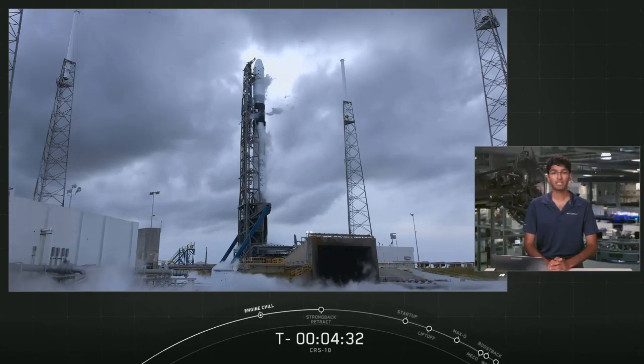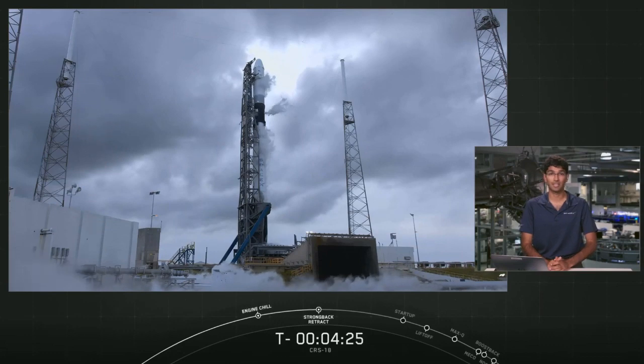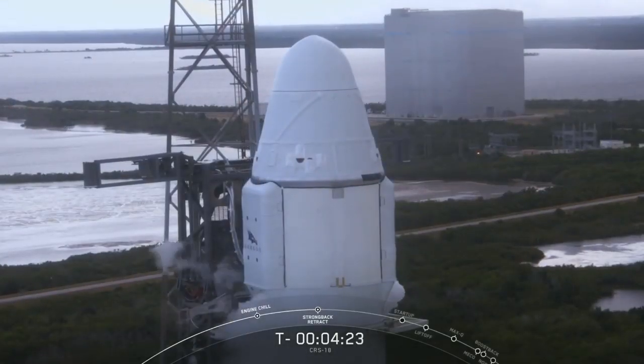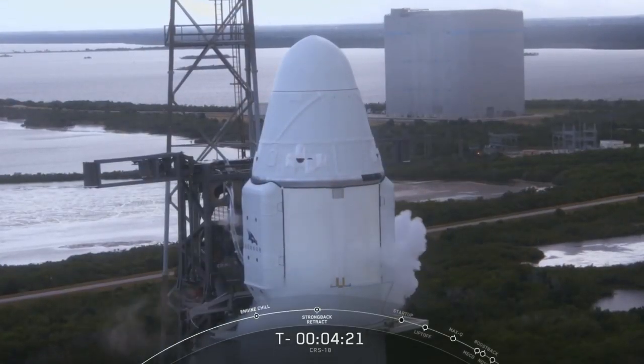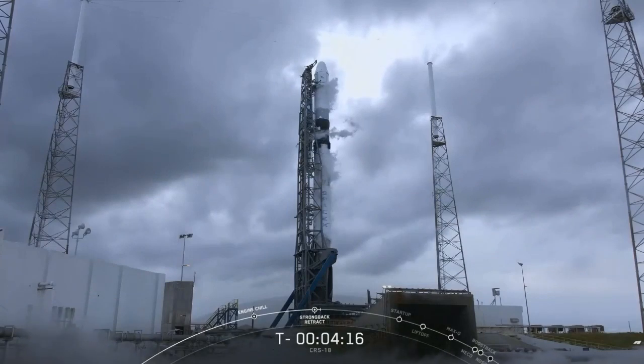Now we're just about T-minus 4 minutes and 30 seconds, continuing towards our 6:24 p.m. Eastern launch to the International Space Station. At this point, I've gotten an update that the weather is currently no-go. However, we're going to continue to try to push until the last few seconds of the launch, hoping we'll get that opportunity to send Dragon to the space station.